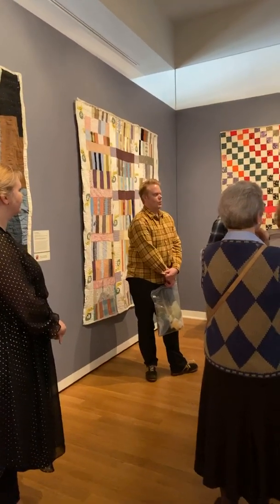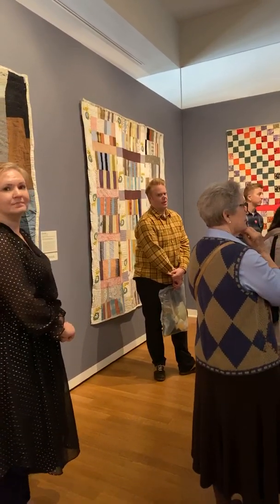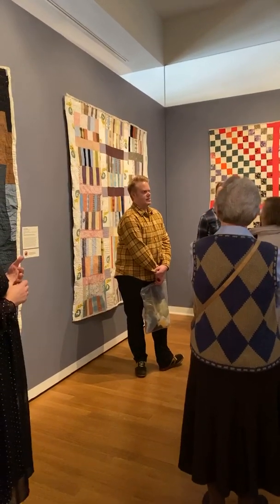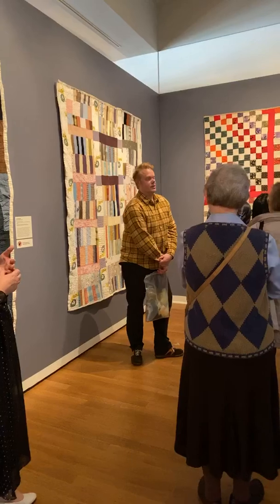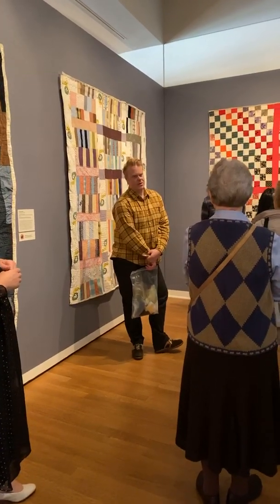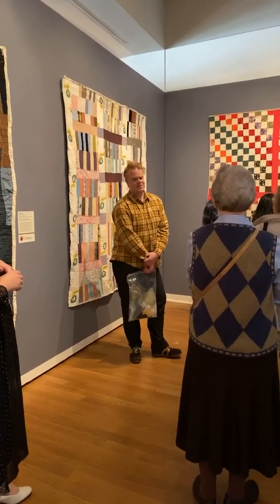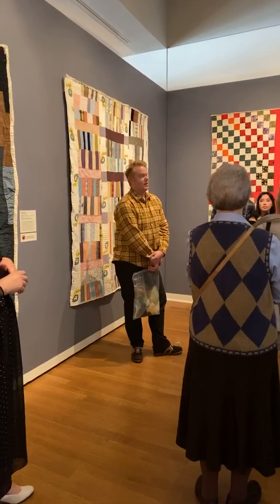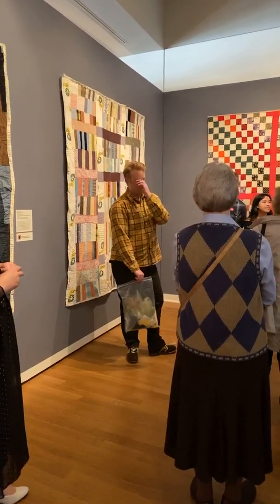Certainly I've washed a couple that ended up at Birmingham Museum of Art, and there's one that actually just ended up in Montgomery. In pieces, they didn't wash them separately, and then put that together. But these fibers are actually in pretty good shape.